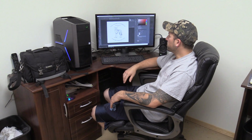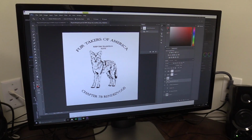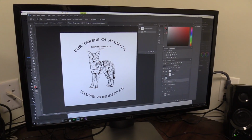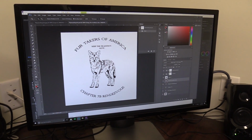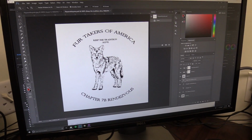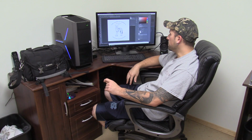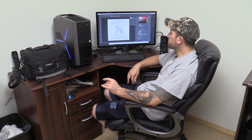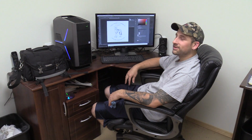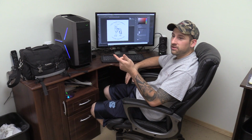Right now, I've been working on a design for a hoodie sweatshirt that we're going to sell at the rendezvous. Still in the works. It's going to have a different color scheme. I don't know if we're going to go with gray and red or what, but it's cool. It's got a coyote on there. It says keep the tradition alive. I'll probably make some changes on there, figure out what we want, but should be a pretty sharp looking hoodie, so you look good this year on the trap line. You gotta look sharp out there. So be on the lookout for that. They'll be for sale here.